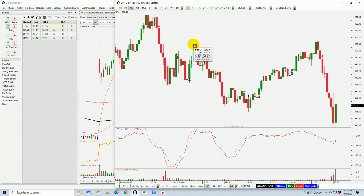Nice long green candle. So we get a new high of the day. Bullish speculators rush in. Red candle erases that long green candle. So bullish speculators are getting flushed out. The door just got slammed in their face. Okay, that tells me there's resistance there.